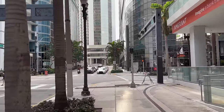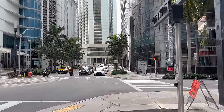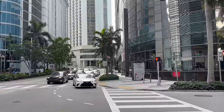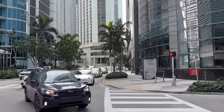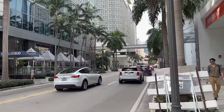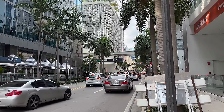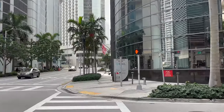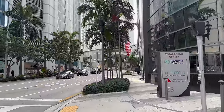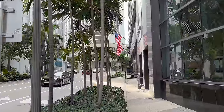Coming up on the Wells Fargo Center, this is Southeast 4th Street, but we're going to veer off to the left and take the bridge over to Brickell. So we are now going to begin our walk from downtown Miami all the way to Brickell. You can see all of these cars are pretty much coming off the bridge from Brickell to downtown Miami. In the distance, you have the Whole Foods, which is right under the Metro Mover here. You have the Epic Hotel and Residences to the left, and you have the JW Marriott directly in front of us.